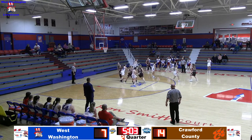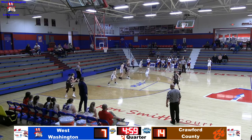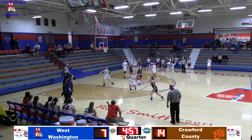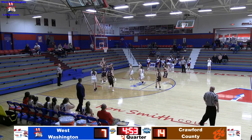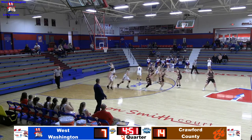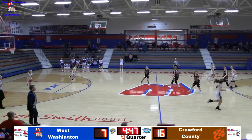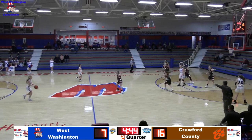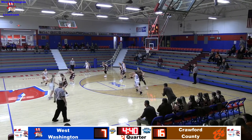Now Sturgeon looking to get it in the corner. They throw it into the paint. Now kicks it back out. Sturgeon with it again, gives it off. Now into the corner, Stutzman puts up a three-pointer. It's no good. Offensive rebound, and the layup is good by Stroud. And there was just no contest there on the defensive rebounding by the Lady Senators. Got to get to the ball quicker.